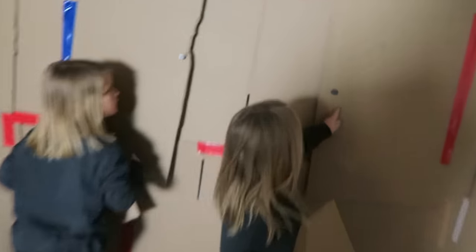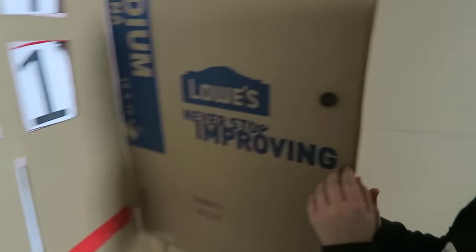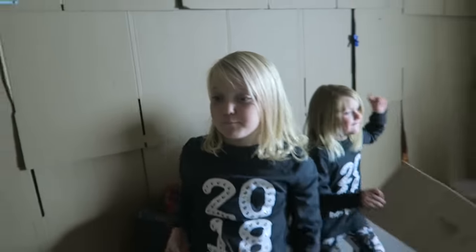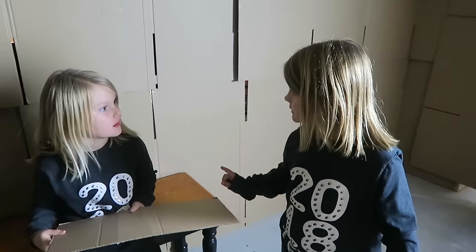I know what to do. We need to use these. Are those magnets? They're magnets on both sides. You have 5 minutes remaining. We've got to hurry. We don't know what to do. We have 5 minutes.